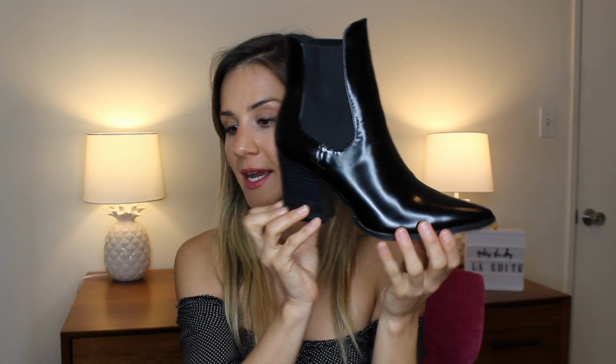They're not real leather, they're faux. They're patent looking, they're so cool. I'm obsessed with the heel on these. I've slipped these on just to see what they would look like. I got these in a 6.5, which is my usual size. Oh, the tag has ripped. It's inside the shoe. They were $34.90. I mean, what a bargain.